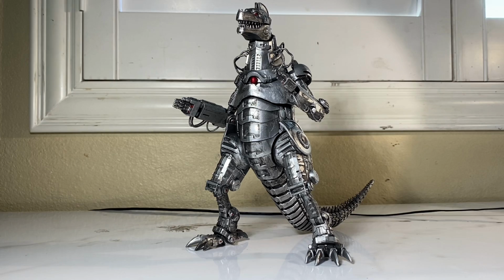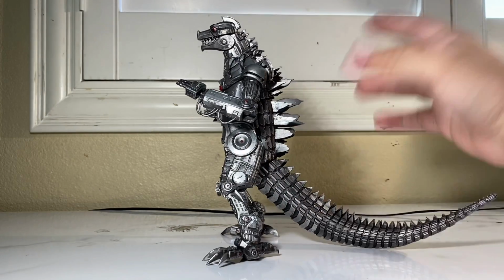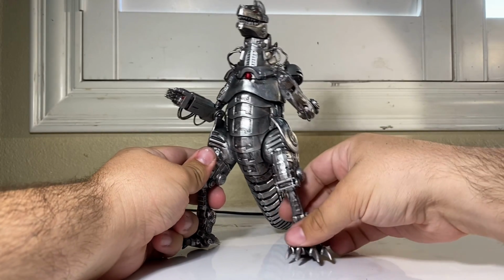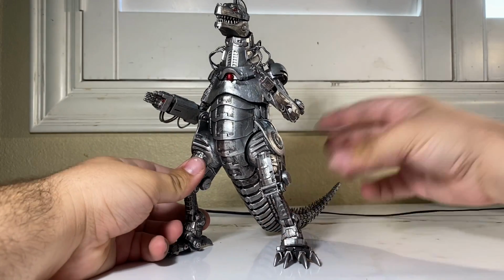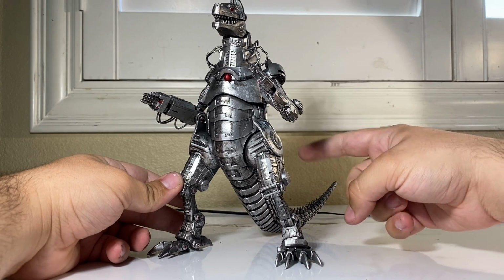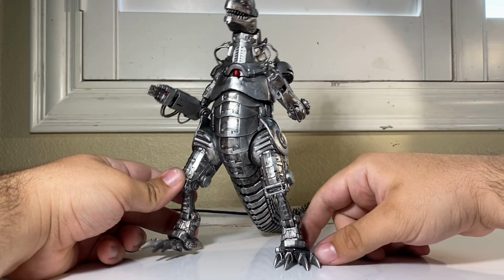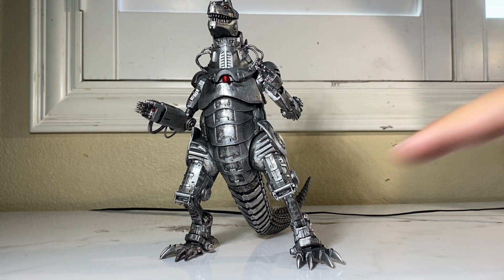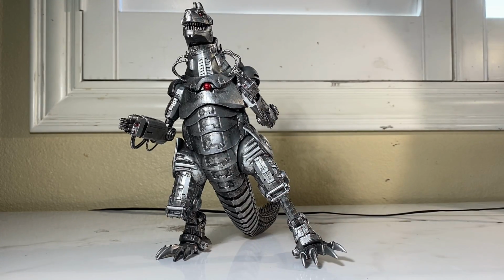So, now that we've gotten all that out of the way, let's go on to scaling, because this guy is deceptively big. The pictures don't really show how big he is, but I will show you now. And I will be comparing it to both Mechagodzillas and SH Monster Arts Godzillas. So, let's start out. And you can see his leg kind of giving out. Let's just start the size comparison.